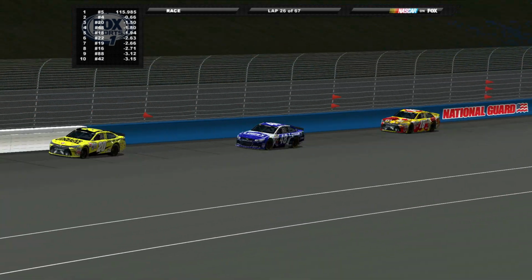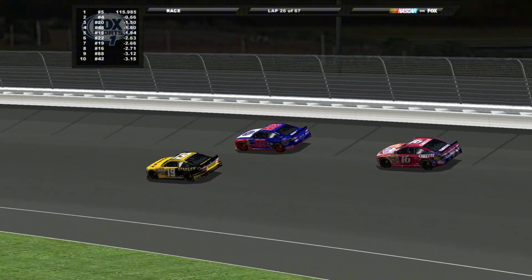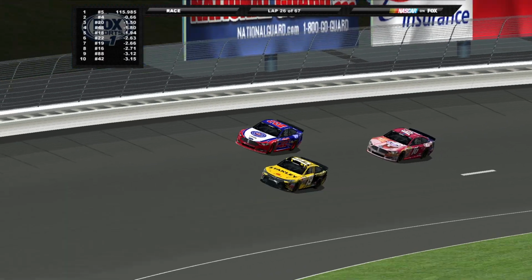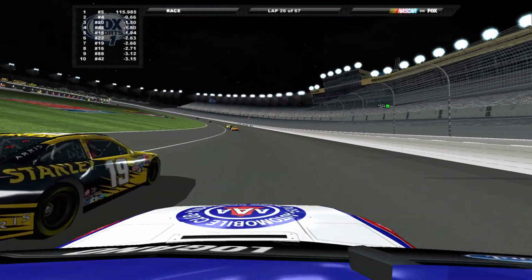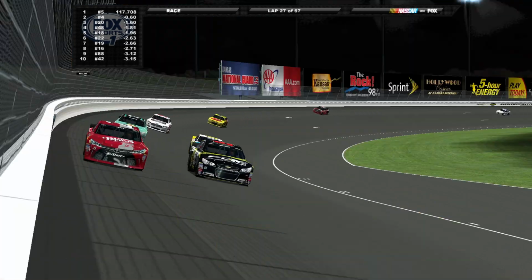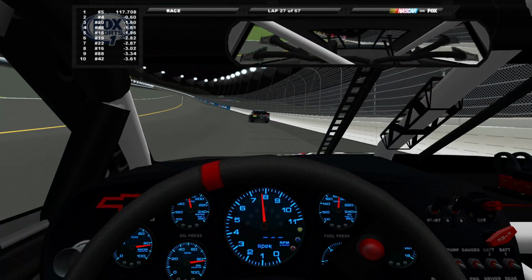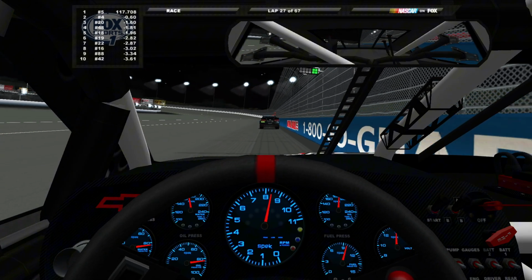Carl Edwards. Only one Ford has won here at Kansas. That was back in season 1, all because Logano beat Greg Biffle to the line coming to the caution to end the race. Speaking of Logano, to the outside of Carl Edwards there, and Harvick is less than 7 car lengths back. 6 car lengths to be exact. Kahne is tight, but he's struggling, so Harvick is getting up to about 4K.